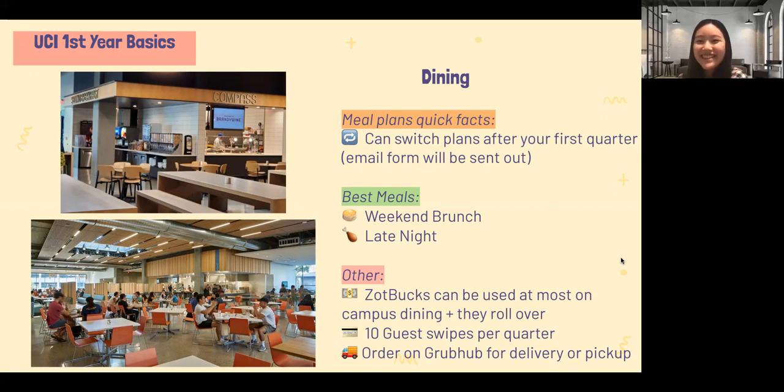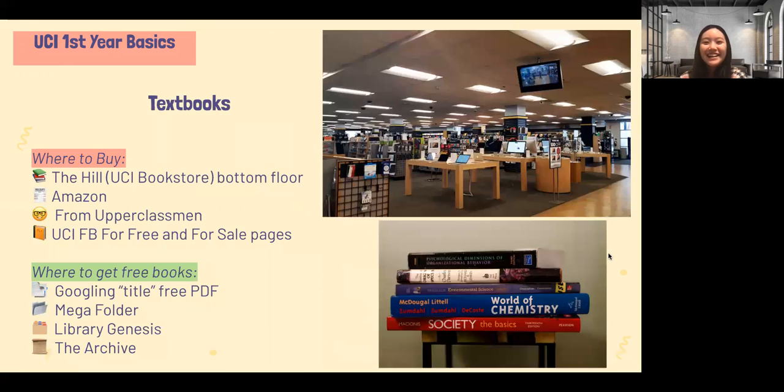Cool, thank you for jumping in, Nirvana. So next, just to keep on track with time, textbooks. Where to buy? You can buy from the Hill. It's on the bottom floor, by the way. I got lost the first time. From Amazon, they usually have cheaper versions from upperclassmen. And then you can also go onto Facebook for the free and for sale pages.